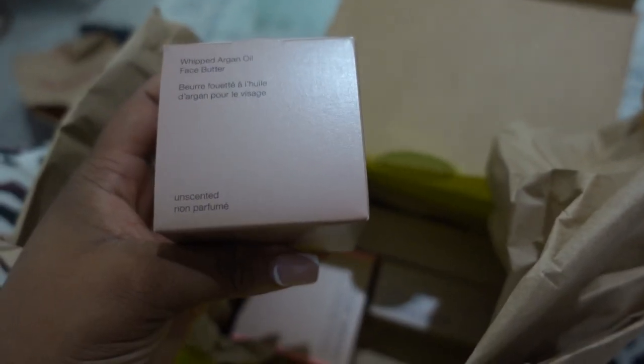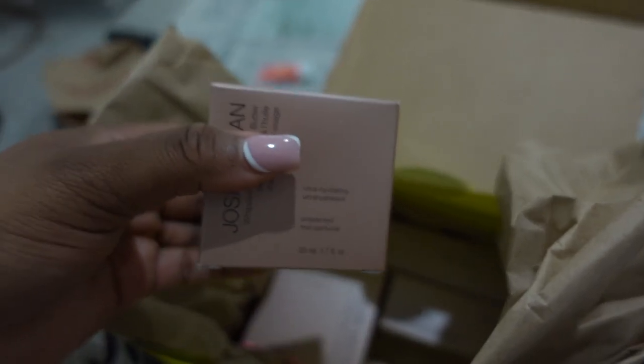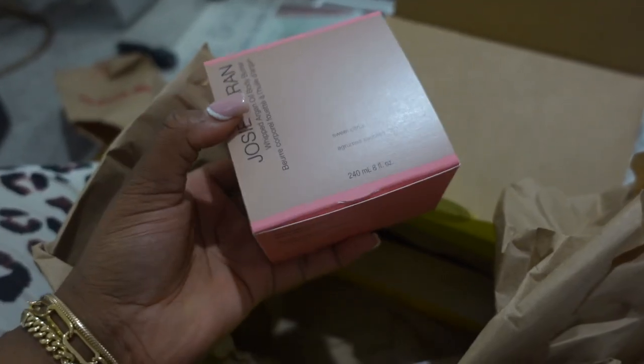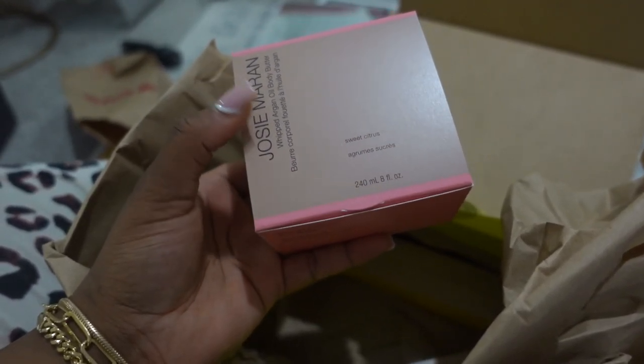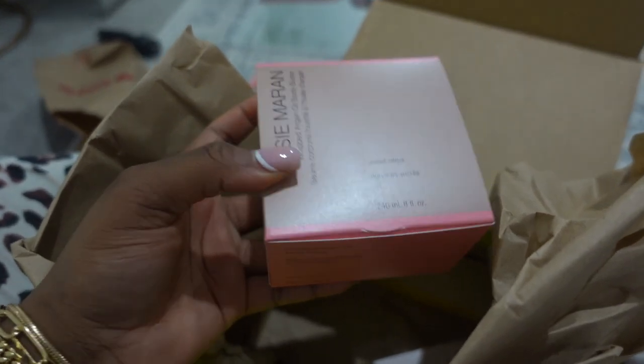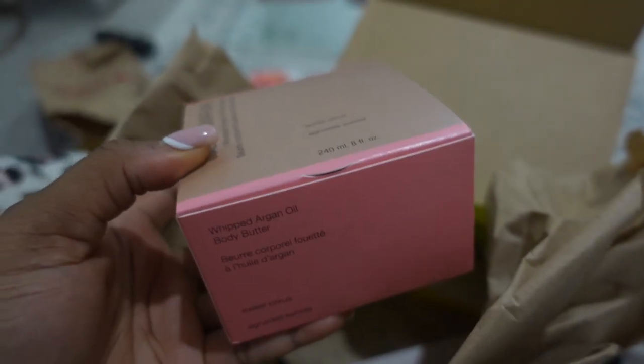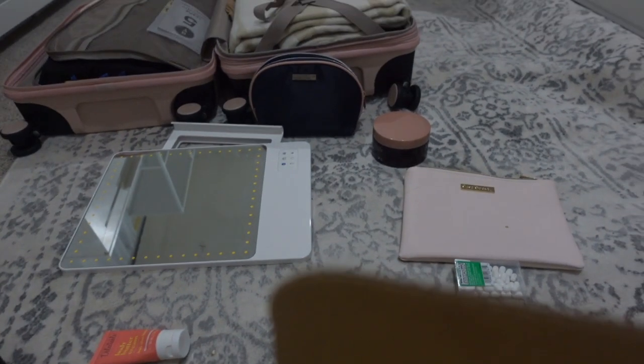I actually didn't realize they had face butters. I know they have the face oil, but this sounds really, really good. So I'm going to try that. They also sent me a jar of some body butter. This is the sweet citrus one. You guys know or may not know, but I love the vanilla one. I've not tried this one yet, so I'm really curious to see how it smells. This is the one that I have right here in that jar. I'm actually going to take it with me.